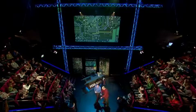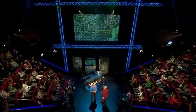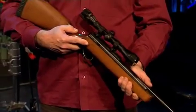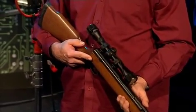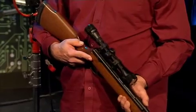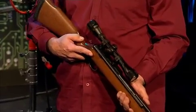Hamish, welcome to the Christmas lectures. Now, you're a licensed firearms expert, yes. And you've brought a powerful-looking gun with you. Can you tell us something about that? Yes, yes. This is a .22 air rifle. It's probably one of the most powerful air rifles that's available on the market today. And certainly this gun would shoot a lead pellet just about as fast as any air rifle could.